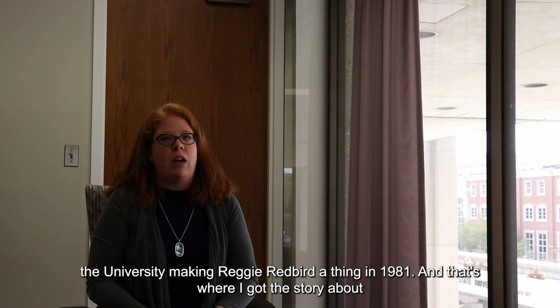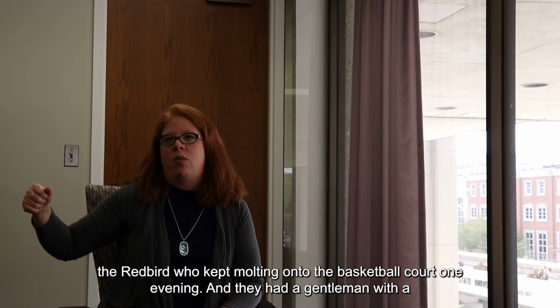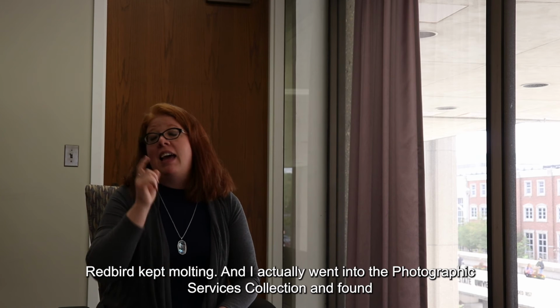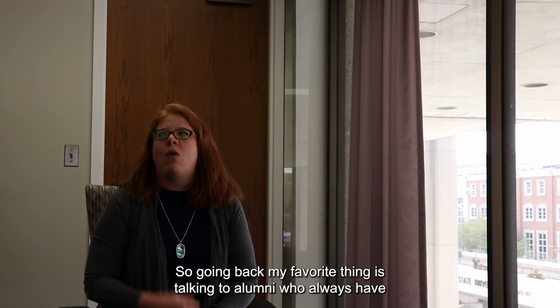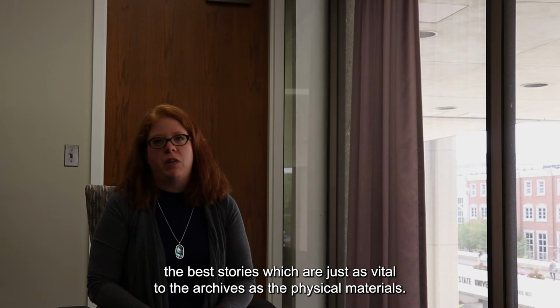And that's where I got the story about the Redbird who kept molting onto the basketball court one evening, and they had a gentleman with a broom; they had to keep pausing the game to go sweep the feathers off the floor because the Redbird kept molting. And I actually went into the photographic services collection and found photos of that very event, of the Redbird molting out onto the basketball court. So going back, my favorite thing is talking to alumni who always have the best stories, which are just as vital to the archives as the physical materials.